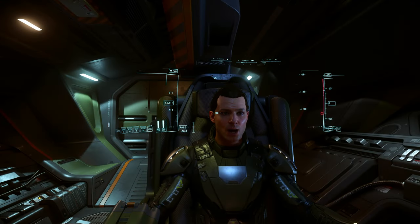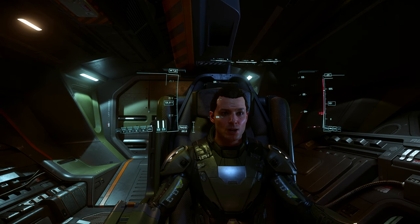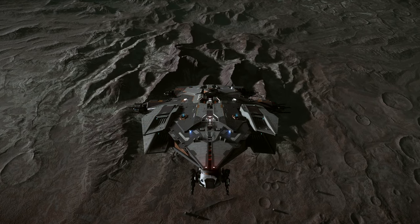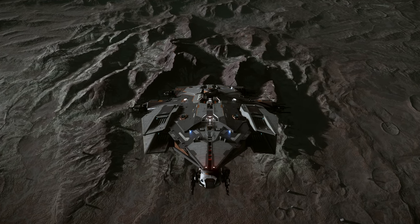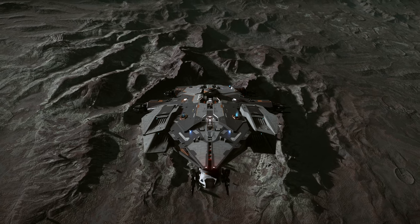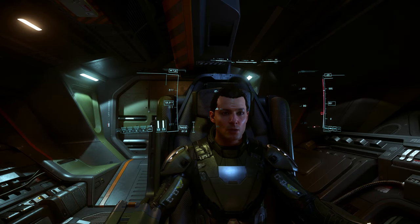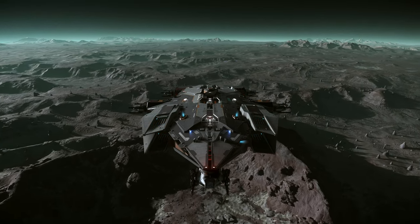All right, guys, we're here at ETA and we're going to go take the Hammerhead flying around atmosphere. Here we go. So right now we're just going to do SCM speed and let's see how that goes. That's actually pretty slow. I'm not going to lie, the Hammerhead's SCM speed is not fantastic. So, let's bump it up a notch. Looks like it's handling things pretty darn well.